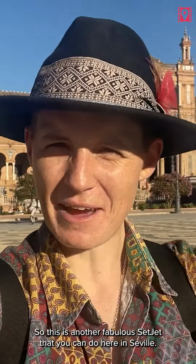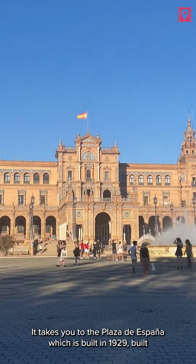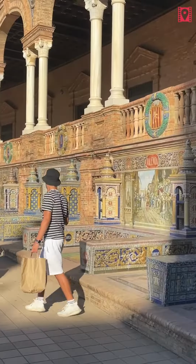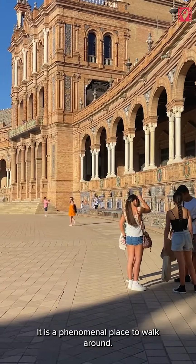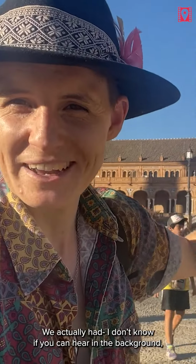So this is another fabulous SetJet that you can do here in Seville. It takes you to the Plaza de España, which was built in 1929 for the Ibero-American Exposition. It is a phenomenal place to walk around. I don't know if you can hear in the background, but just in there is a free flamenco concert.